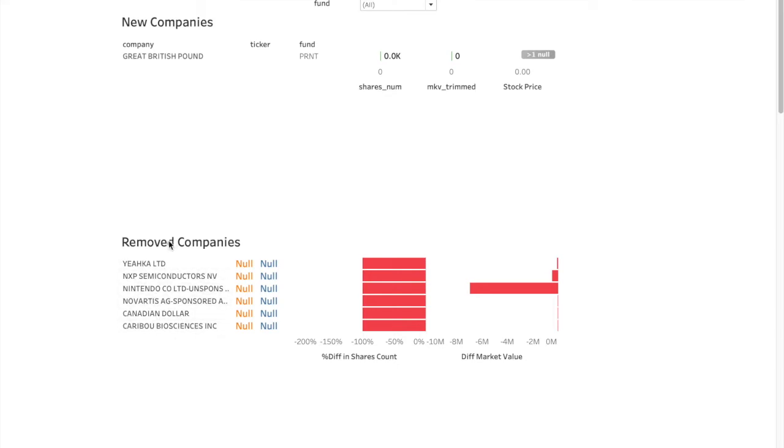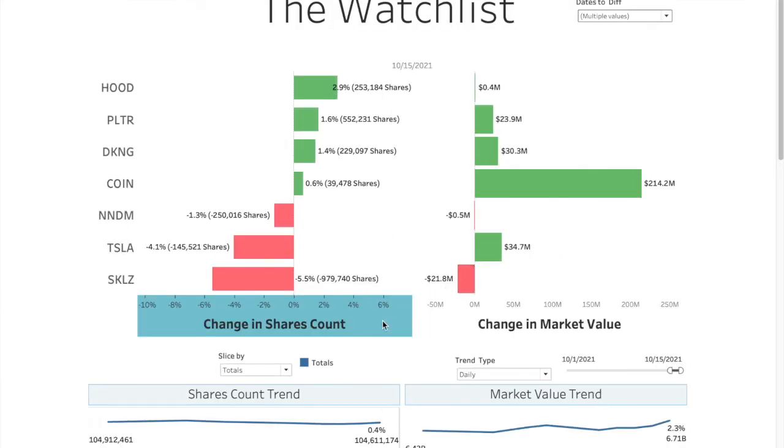Those are the companies that are completely removed from the ETFs. Now, daily watch list, we only used to have Palantir, DraftKings, Nano Dimension, and Skills here, but now we have added more just because there are some more important companies that we want to keep an eye on daily basis. How much holdings does ARK have for those?